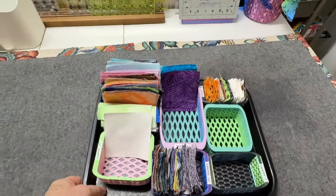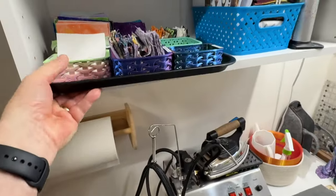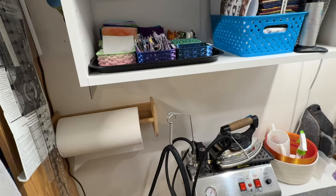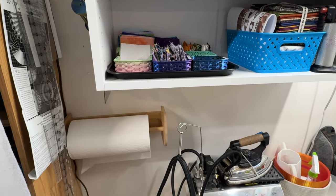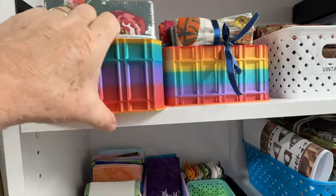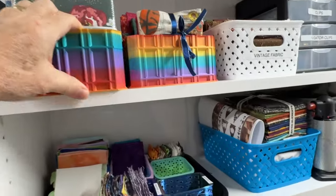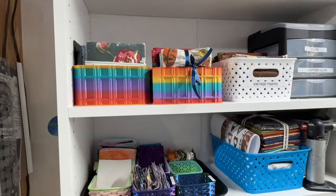And my idea is this is on a tray. It's going to sit right up here on my shelf. And when I need something like that, or I've got some leftovers, I can easily put them in there, good storage for that kind of thing. And speaking of that, I think I may have shown you this before, but I'm here anyways. So I made these colorful little boxes for holding my charm packs and whatnot. So that all works out very well.